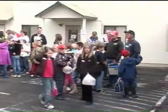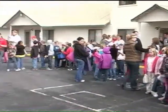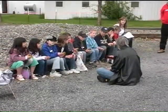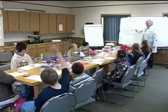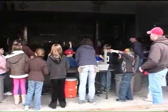Usually there's about 60 kids, so if we have 6 stations, that's 10 kids per station. So that makes it feasible for each station to not have too many kids. If we only have 3 stations or 5 stations, it leaves a lot of kids at each station, and then they don't really get the benefit, because there are more people at each station, and they don't seem to pay attention if there's more in a group.